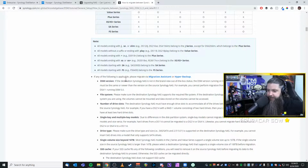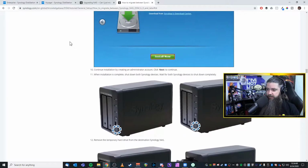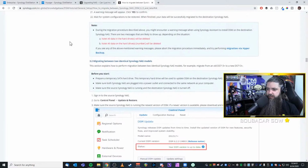If any of the following is applicable, please migrate via Migration Assistant. The second, how you migrate your Synology NAS via Migration Assistant. The simple setup wizard in Migration Assistant will guide you through the processes of copying volume LUNs, data, and settings of packages and system configurations from one NAS to another without migrating hard drives. What if I want to migrate hard drives? No. So I want to go... We skipped ahead. Damn it.